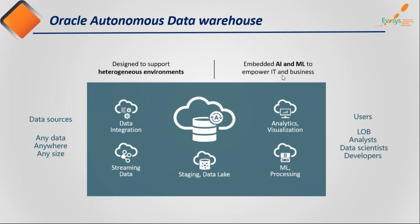And when we talk about autonomous, whenever the actual machine feels that okay, now you have already filled up 90% of your space, the Autonomous Data Warehouse automatically increases that. That is called the scale up mode or auto scale mode of Autonomous Data Warehouse. And the best thing about it is you don't need downtime. When it is actually scaling, you don't need downtime.